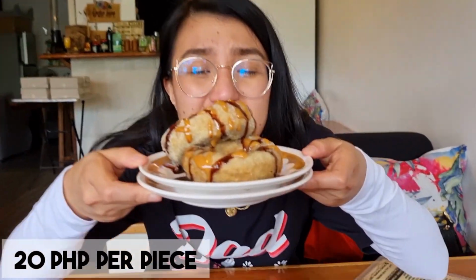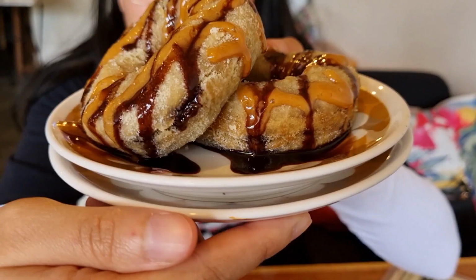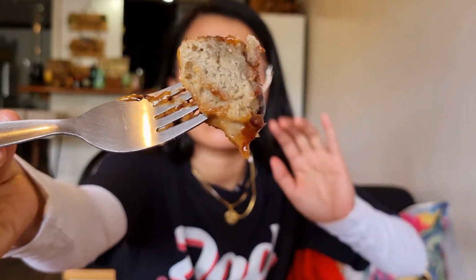And guys, it's hot, it's warm, look at that. Mmm, yummy. Oh my god, it's so yummy. I cannot anymore, I wanna dive in. Look at that. It's drizzled with chocolate and then caramel. It's made of sweet potato, and I think it's fried or baked, I don't know.